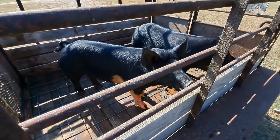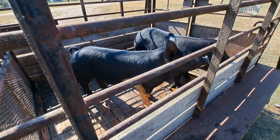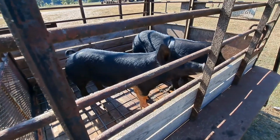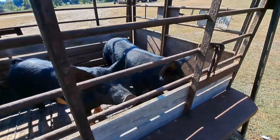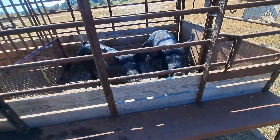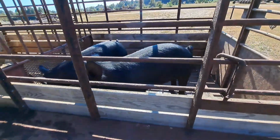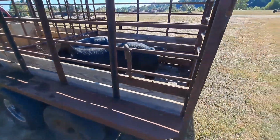But anyway, so we got them in here. I'll be curious to see how heavy they are. I know they're not 250 pounds. That's where I was hoping to get them, and I didn't get that. But you know what? You don't always get everything exactly right the first time. We did this when we had a whole lot of other stuff going on. So I'm proud that we pulled this off.